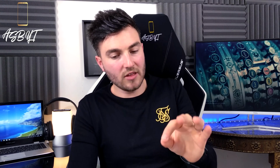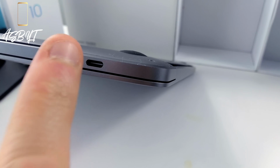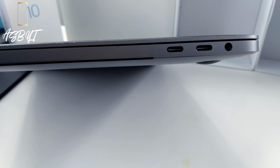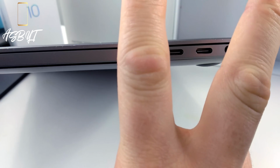So the final one is, of course, the ports that are available. Yes, we have a headphone jack. I'm actually surprised they kept it and didn't tell you just to deal with it like they did with the rest of the ports. So we have 4 USB Type-C ports on the MacBook Pro 15-inch. And while I have learned to get used to it, and I have specific adapters and stuff like that, I feel that I shouldn't have to.